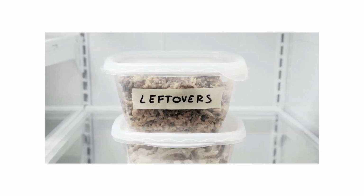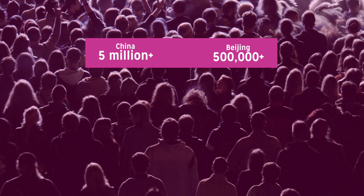But if you were a Chinese woman, most likely you would be called leftover women. Your parents, friends, colleagues would compare you to leftovers, which arouse feelings of not fresh, messy, devalued, and imply that nobody wants you, only because you are unmarried. In Beijing alone, there are over 500,000 single women classified as leftover women. In China, over 5 million single women are living under the pressure, which makes them feel anxious about their age and identity.